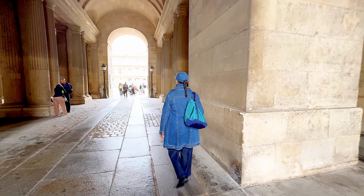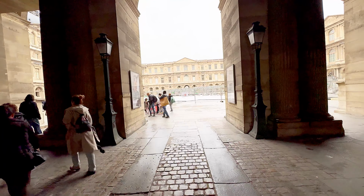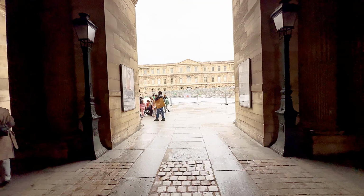This place, if you just want to come here and have a look around the surroundings and take pictures, you can do so. But if you want to go into the museum proper to have a look at the artwork and the artifacts, you need to make a booking well in advance. It's not always easy to find dates, so you need to book well in advance before you arrive in Paris. We couldn't find a date ourselves, and we didn't mind just coming here to have a look at what the surroundings look like.